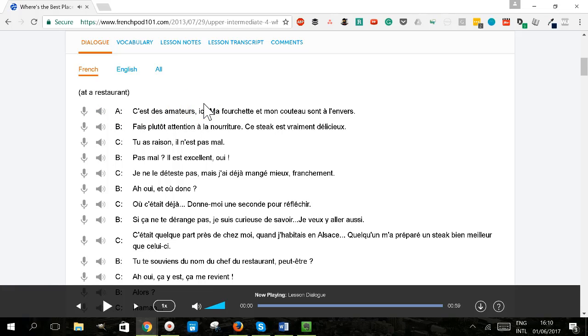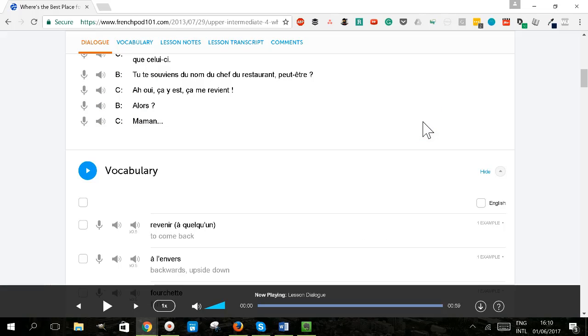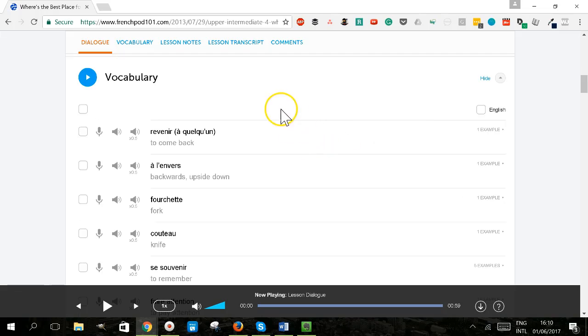As you do so, you can also record yourself. These are really useful features. Now below, the next section is for vocabulary. This is all the main vocabulary that you see in the lesson, and this is really useful. You have all the vocabulary here.